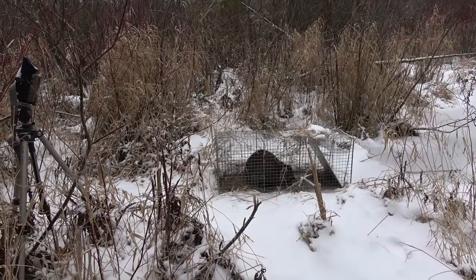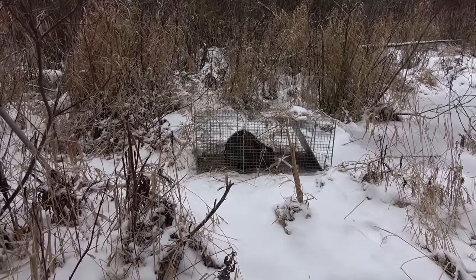So let's make our way down here to the creek and see what's up. I hope my trap hasn't flooded. We had so much rain and all the snow melted, but it snowed quite a bit, new snow, but all that existing snow melted. Oh, look, trap is set off. What do we got? Oh no, not what we're looking for. Not a beaver. You guys tell what that is yet?